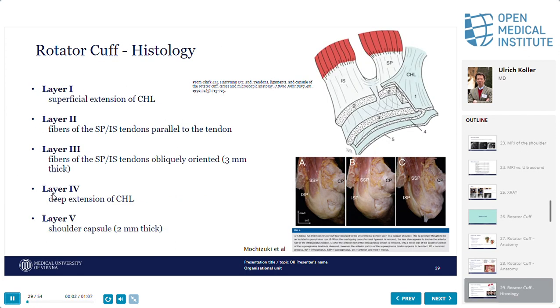Very important to know is that it is not just two separated parts, the supraspinatus and the infraspinatus. The supraspinatus is attached to the tuberculum majus, and from the back the infraspinatus is coming. When you do these dissections, you can see that the infraspinatus comes up here and covers the fibers of the supraspinatus. So we know that these two muscles are confluent, and that's why they can compensate some issues for the other.